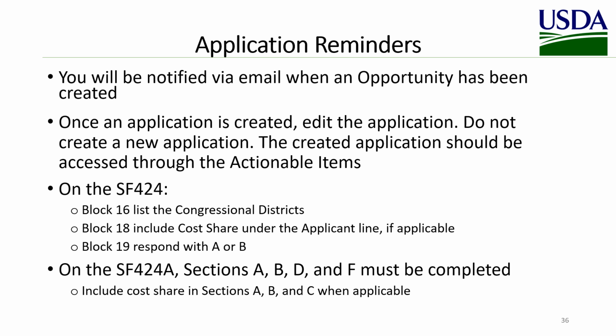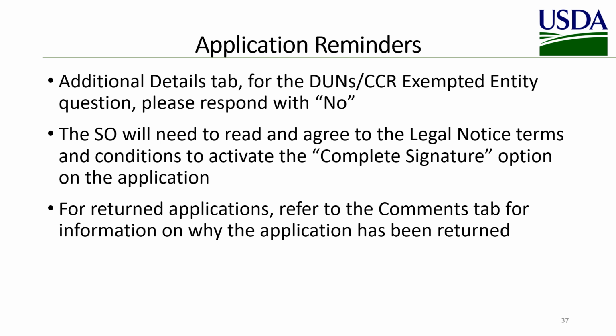In Box 19, when making your selection, please choose A or B. Option C is typically not a valid choice. On the SF424A, sections A, B, D, and F must be completed. Include cost share in sections A, B, and C when applicable. On the Additional Details tab, for the CCR exempted entity question, please respond with no. All recipients must have a DUNS or UEI number.